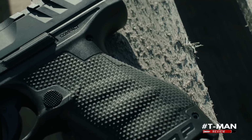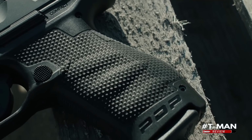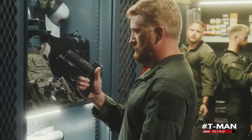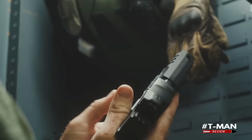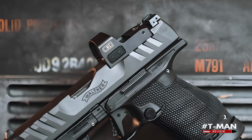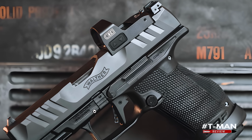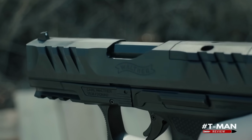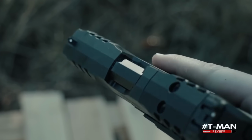The PDP Compact features a 4-inch barrel and a shorter grip frame, which houses a 15-round magazine. Right away, the grip design stood out to me. It feels natural in the hand, with interchangeable backstraps to fit any size, and the texture provides just the right amount of grip, secure without tearing into your palm during long-range sessions. It's a thoughtful balance that makes rapid follow-up shots a breeze.